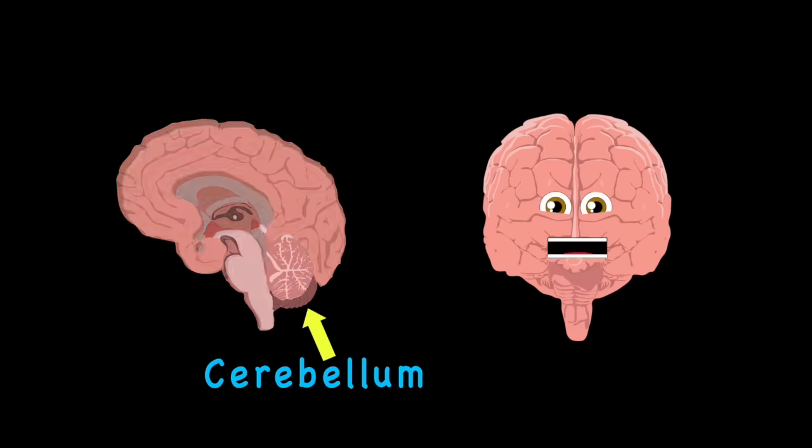Now your jejunum is your second segment. That's where most of your food's nutrients is absorbed in its descent.